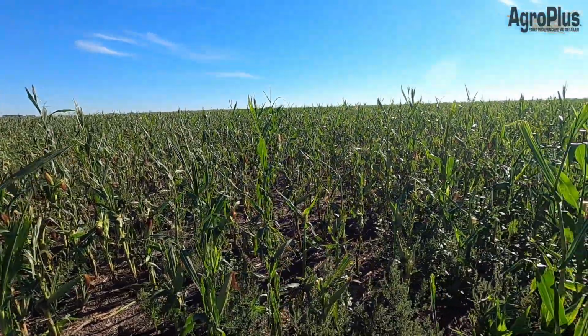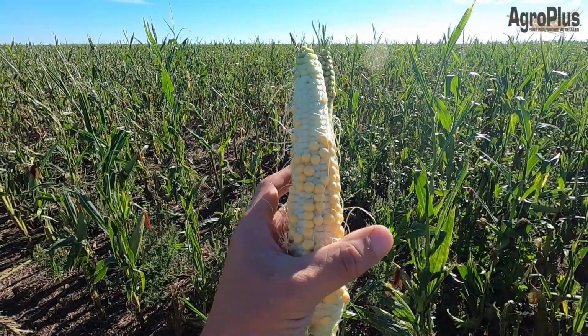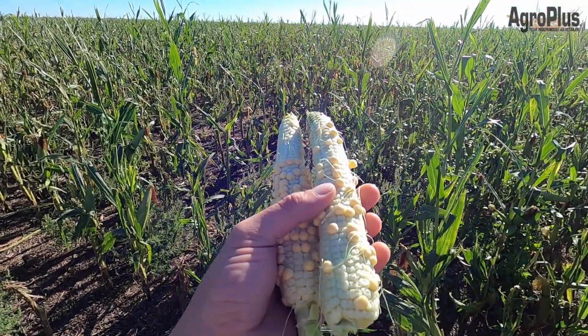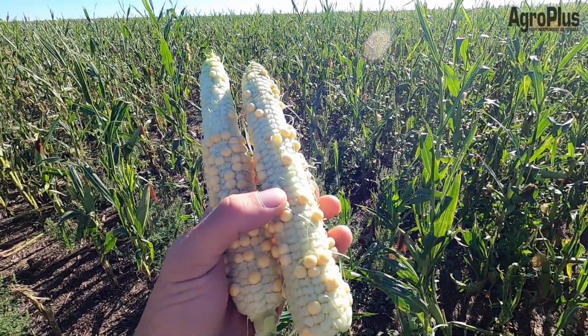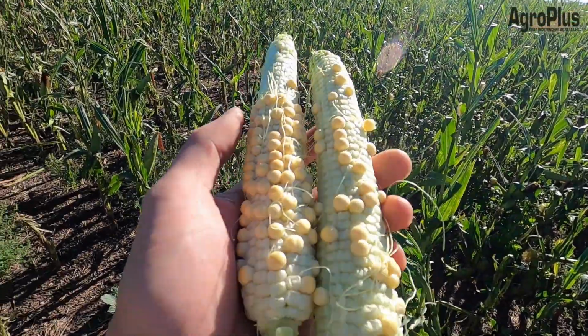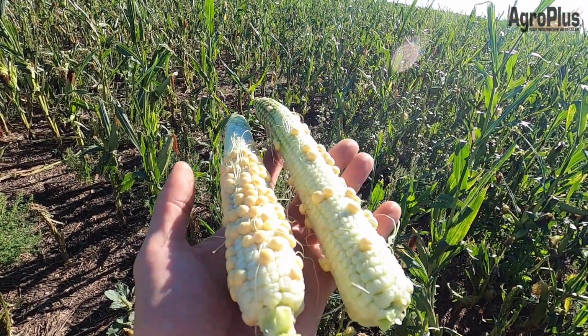Following along with that corn that got hailed on a few weeks ago by Colhurst, you can see it's still hurting. We're now coming into the milk stage, and you can see just absolutely horrific pollination on a lot of these ears. A large portion of the field over to the east is actually in pretty good shape and doesn't look much worse for the wear, but this west edge is just absolutely brutal.